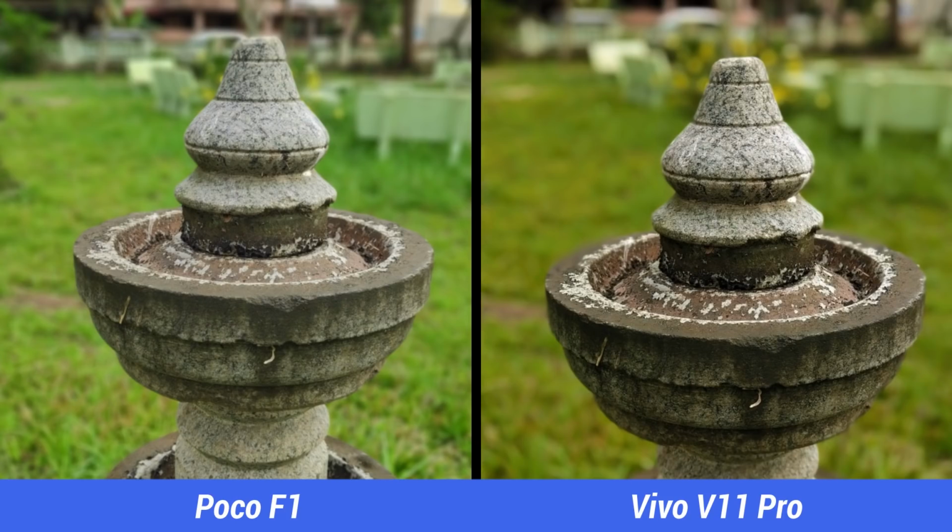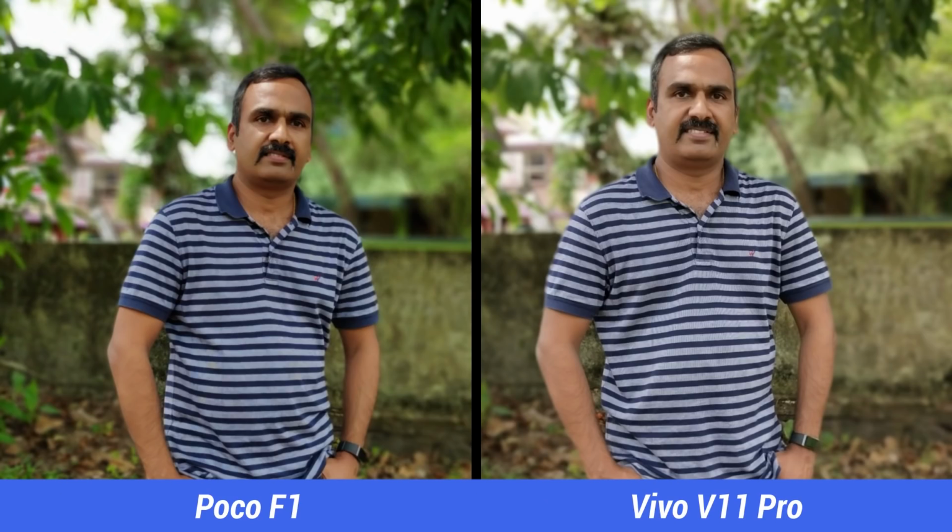Now coming to the portrait mode, both the phones offer good portrait shots with good colors. The background blur and edge detection is superior on the Poco F1, while Vivo needs a bit more fine tuning to the edge detection algorithm.